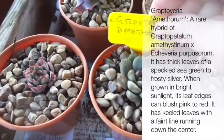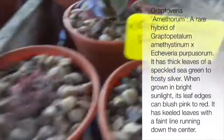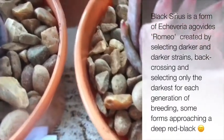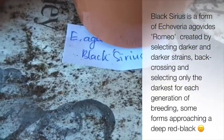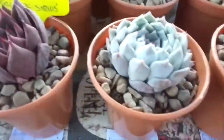Graptopetalum amathorum, label and plant. Okay, the next one is Echeveria agavoides Black Sirius, and Black Sirius, it says there on the label, is that plant. So the label goes in there, and that's another one updated. Label, plant, and check. The next one is Echeveria cuspidata, and that's Echeveria cuspidata. Check.